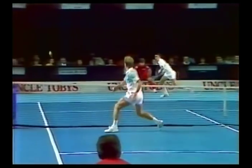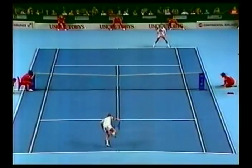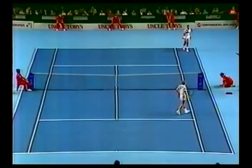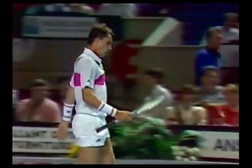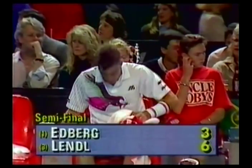He tried to get that one low across court. Edberg didn't quite do enough with it, but what an unbelievable shot, hitting it around the right side of the ball and curling that in. Well, if that's not the shot of the year, 6 games to 3. The previous one, I haven't seen it. That's the first set to Lendl, 6-3.